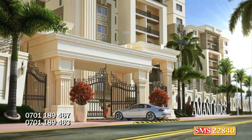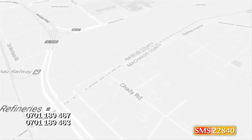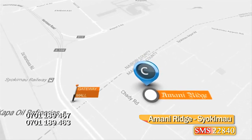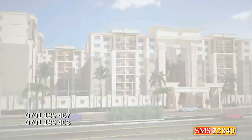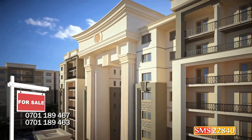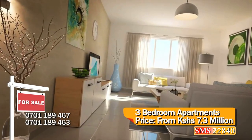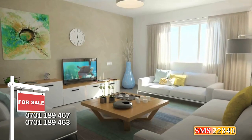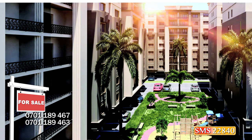Amani Ridge is an impeccable modern development in a desirable prime location of Syokimau, with a master layout plan to give you that easy and luxurious living. These apartments are setting new standards for the middle classes while offering the best in class amenities with its excellent spacing and beautiful architectural design.